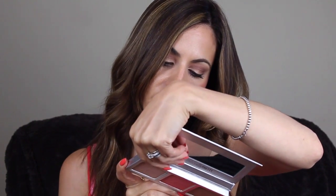Now, I don't remember if I talked about this or not, but I did get that whole kit from the shopping channel, which in the States you can get at CVS. It was a $60 value and you got a whole bunch of really good stuff from IT Cosmetics. But this is a palette and I've been really enjoying this. What is this one called?